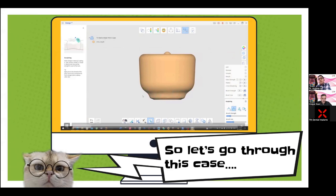I'm just changing the profile ever so slightly on the software, so that I don't need to adjust it so much in the chair while the patient's waiting. Of course, you can just simply print them all out in one go, and then polish them as you go. Nothing wrong with that, but I'm just showing you.